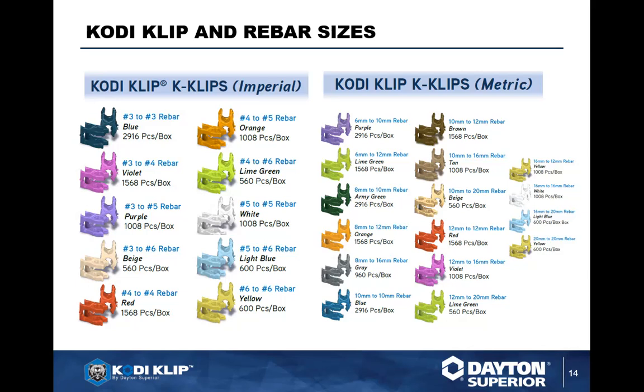Also, what you'll get with Kodi Klip, if you notice, there's numbers under each clip. That's how many clips are in a box. So just like what Adam was saying with wire, when you're using wire and you're shooting wire, you can buy the wire, but you really don't know how many connections you got out of that wire because of the different ways, the applications of the wire guns or spindles or whatever you're using. But with Kodi Klips, when you buy and you look at your spec and you know how many joints you're going to connect, you'll know exactly how many clips and joints you can connect per box. So we found that to be very important and useful for our customers.